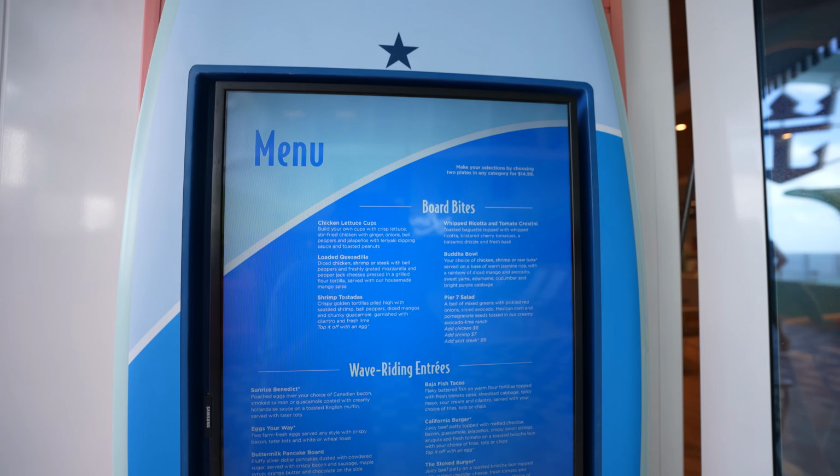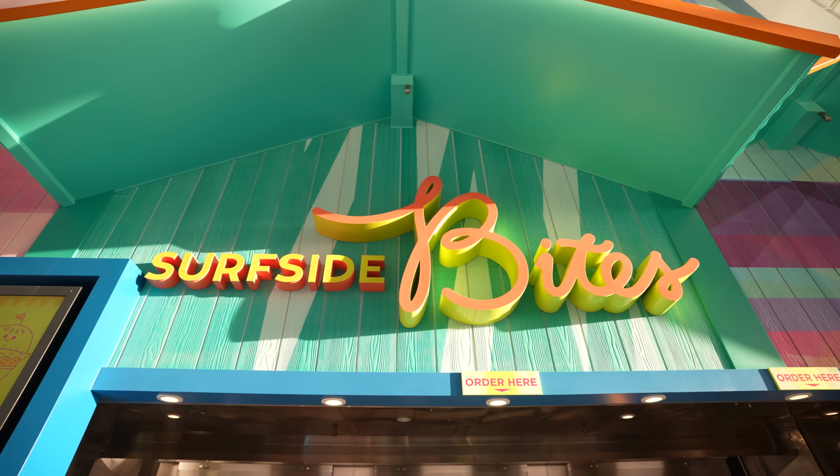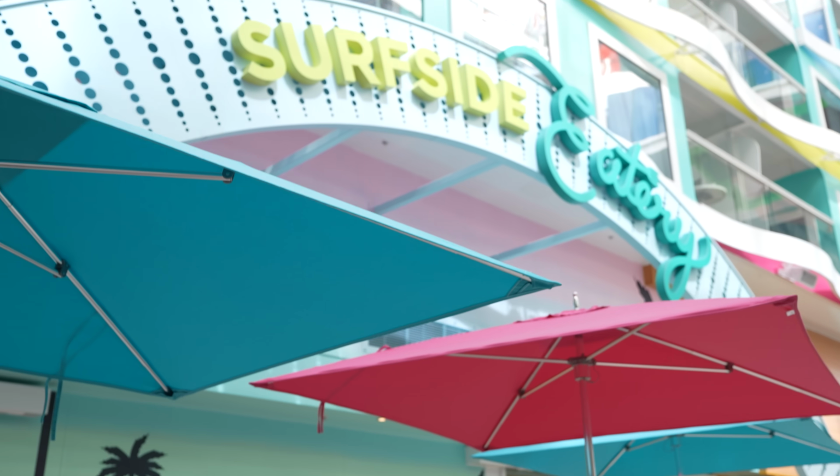And then finally, they have a specialty restaurant here called Pier 7. So you do have to pay extra for it. I'm being completely honest with you guys. We've been here almost a week, and I could probably count on my left hand how many people I've seen eat here, because why pay for it when there's literally included Surfside Bites, Surfside Eatery. But of course, if you get a dining package and you want to eat there, please do let us know what it is like.